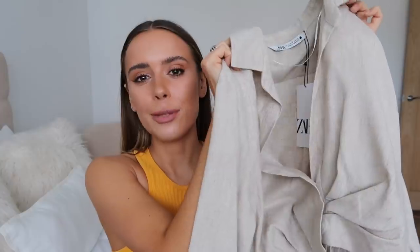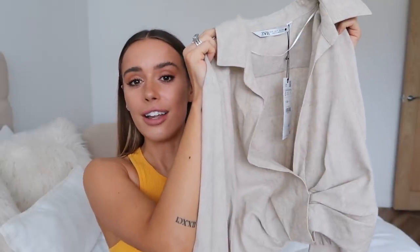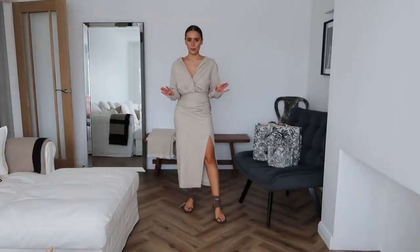But this is a lovely one for spring, summer. It'll kind of get you through those warmer days in the spring and those cooler days in the summer. And for the quality and the kind of designer look of it, I just can't fault it. I would say this is absolutely gonna fly off the website. I am in the extra small, people. Trust me. No one is more shocked than I am.